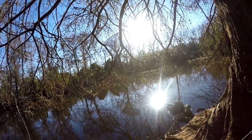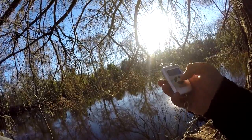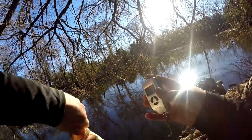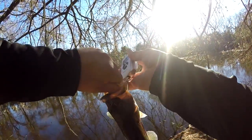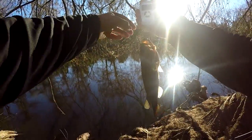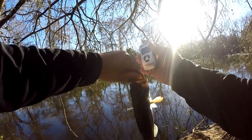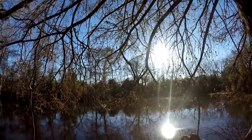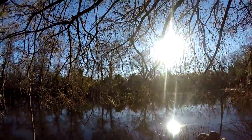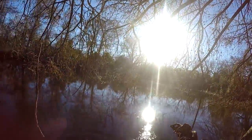It's probably about a pound. It's 0.99, just under a pound. Pretty good considering that was my first cast in this spot. There are bass in this pond.